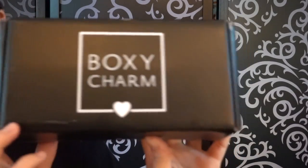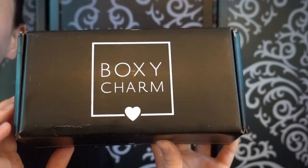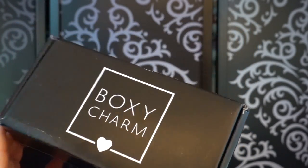So I got my Boxycharm in the mail last night and I was going to film last night, but my mom and I went out to dinner and watched Supernatural all night. I just started watching Supernatural maybe 2 weeks ago. Can you believe that? I've never watched Supernatural until just now, so I'm loving it. It's great. It's fabulous.